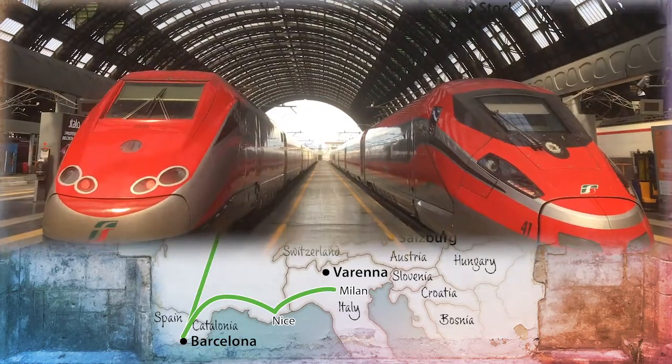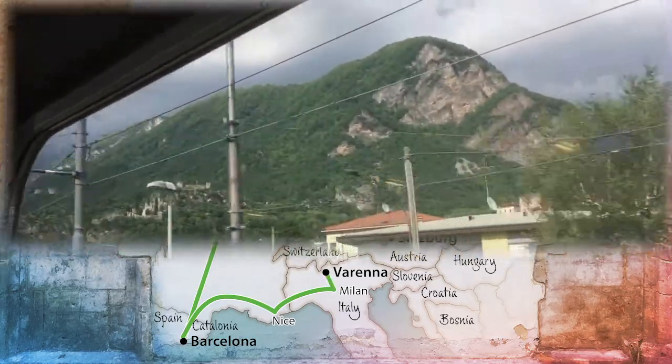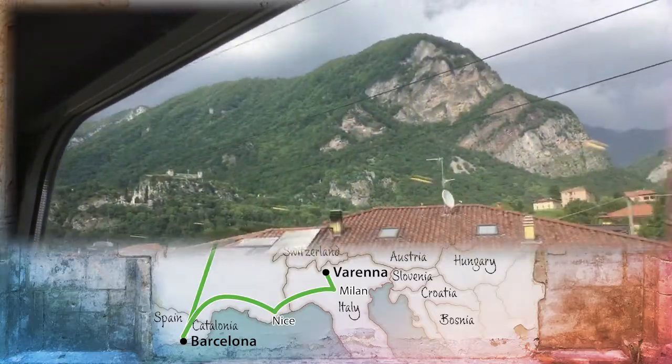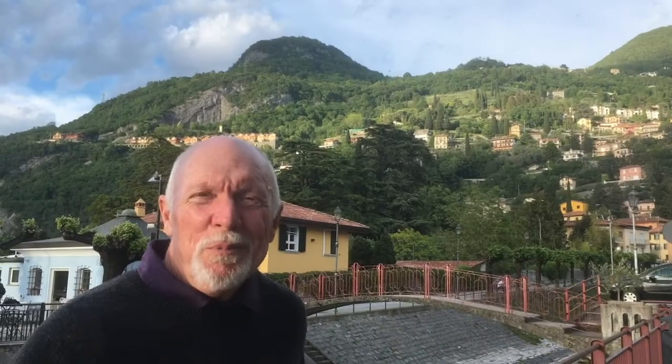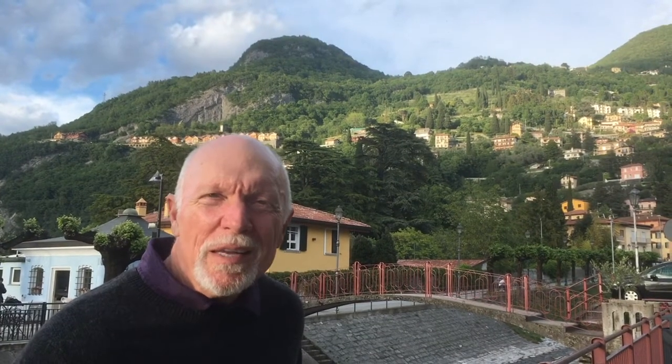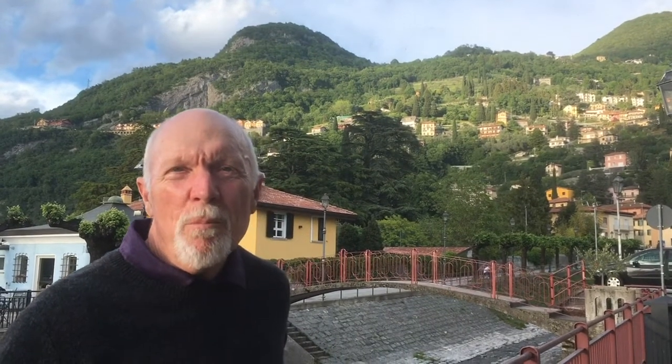As we completed our layover in Milan, we caught our train going to Varenna and enjoyed the beautiful countryside of the northern Alps of Italy. Well, it's been a very long train ride, but it's so worth it now that we're here at the lake. It's beautiful hills. The sun is just beginning to set. We look forward to tomorrow when we're going to explore this area a lot more.